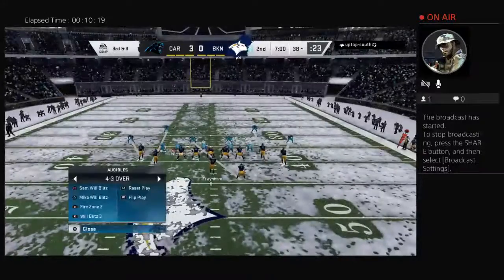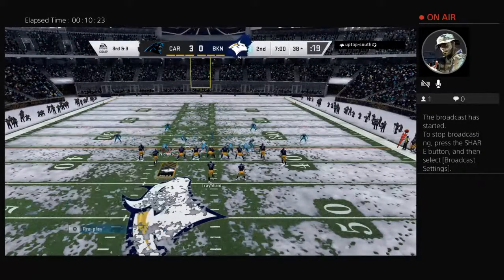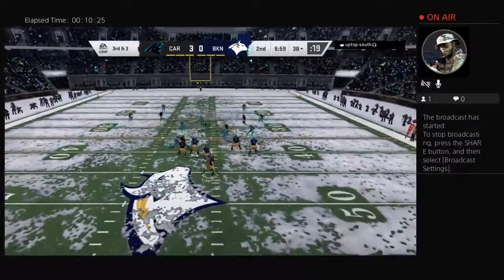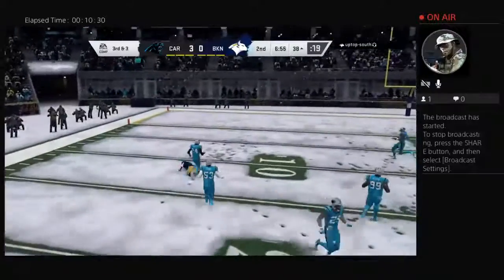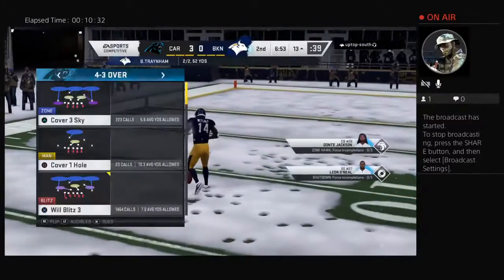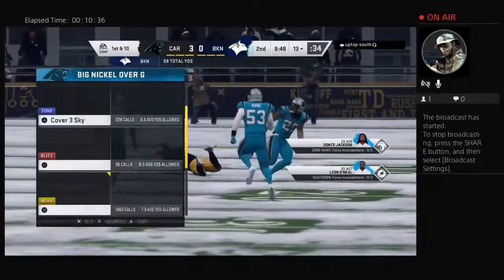A good chance this is 4-down territory if they're unable to convert. But right now looking at a 3rd and 3. On play action, they'll throw. Open man is Metcalf. He's got it. And they're going to have another first down as the tackle's made at the Panthers' 13-yard line.